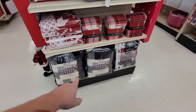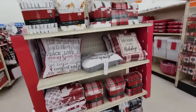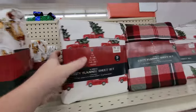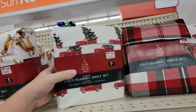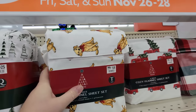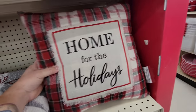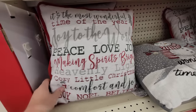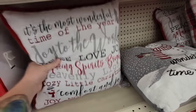Okay, now this is cool. These are Christmas bed sets for your bed. Look, they have flannel sheets. Ooh, those feel pretty comfortable too. And then up here you even have the ones with the truck and the tree. And then a Christmas pupster. Look at this. You can put a Christmas pupster on your bed. Home for the holidays. It's the most wonderful time of the year. And then this one just has a whole bunch of Christmassy sayings on it.